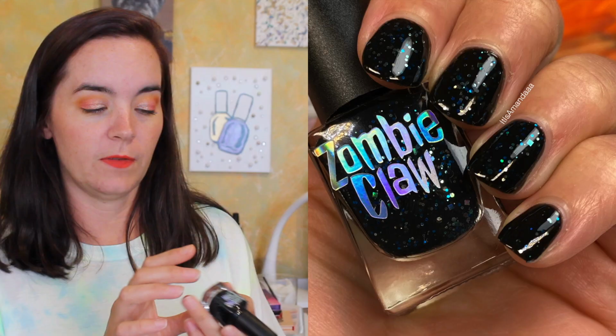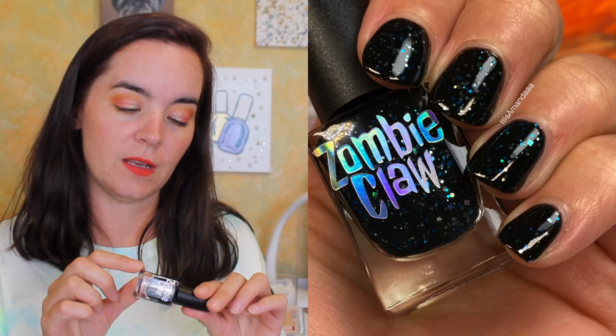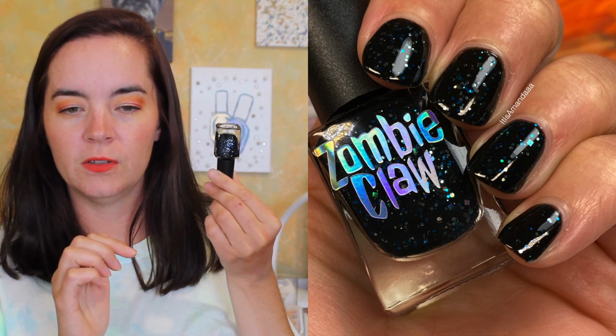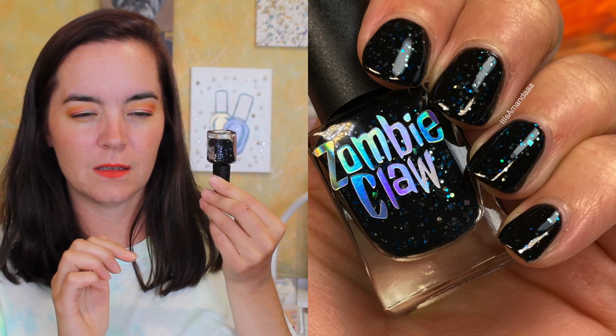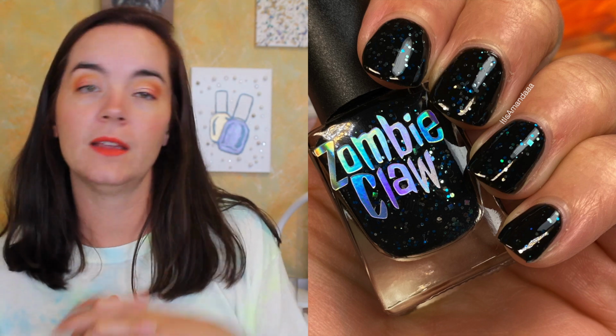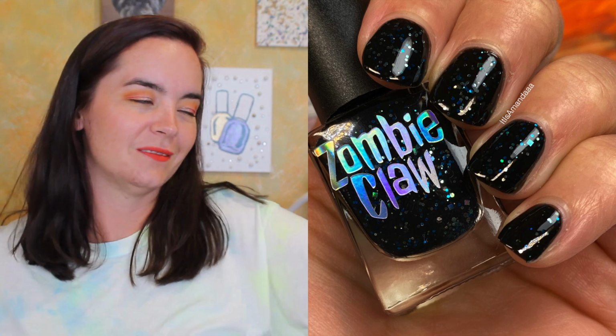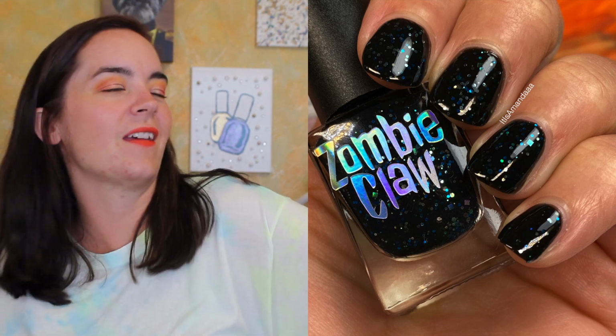I have a Zombie Claw. Well, I have a couple of Zombie Claws, but we're talking about this one. This is called Winterfell. This is a polish pickup. It's a black jelly with blue, aqua, and silver glitters in assorted sizes. And glitter curling. And that's a new to me brand. That's a brand that I hadn't tried before this year, so just in time for this tag. And that is the A to Z's of Indies tag.